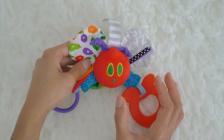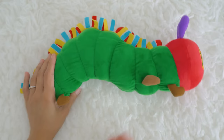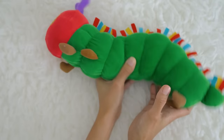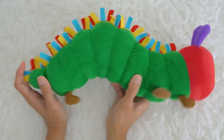Let's count 1, 2, 3. 1, 2, 3. Our caterpillar is so big and it's so fat. Ooh, hi caterpillar. Can you please say hi to the caterpillar? Hi caterpillar. Look how big and how fat our caterpillar is now. Woo! Hi caterpillar.